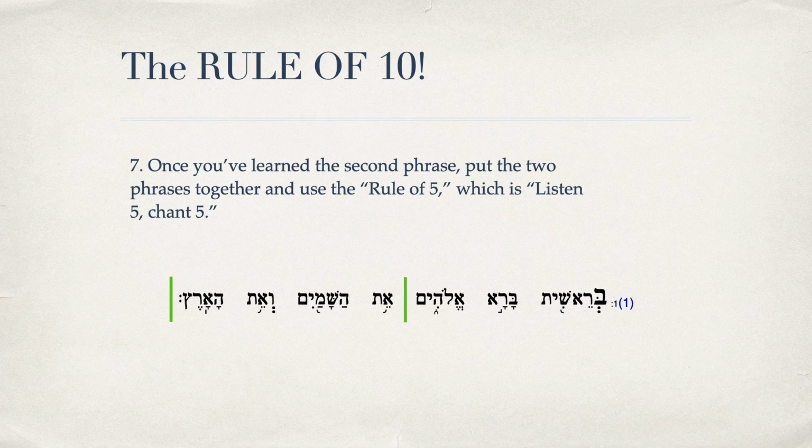Five times listen, five times chant, and maybe you'll do it a second time. What we're trying to do here is build up your muscle memory for when you're chanting the entire passage and not just one discrete phrase. So in this case, when you listen, you're going to listen to Bereshit bara Elohim et hashamayim ve'et haaretz. You'll listen 5, chant 5 out loud. Once that is fluent and accurate, then you can go on to a new phrase.